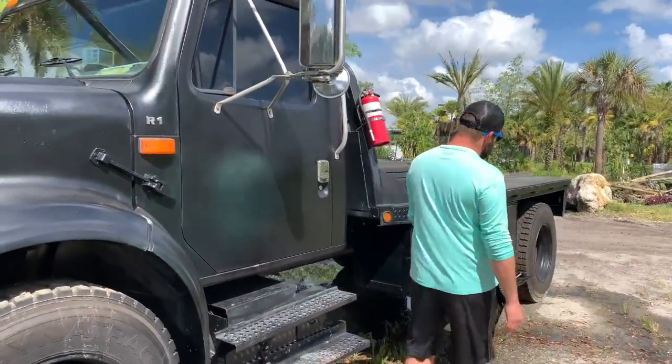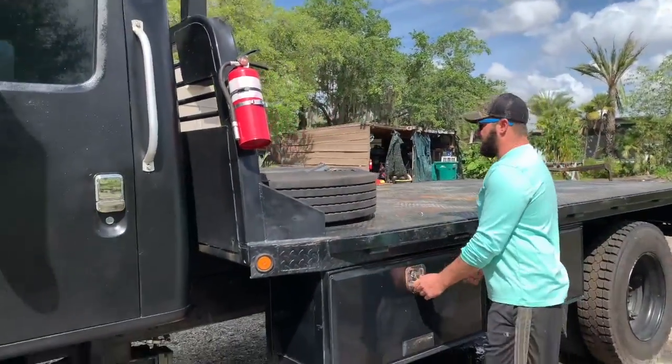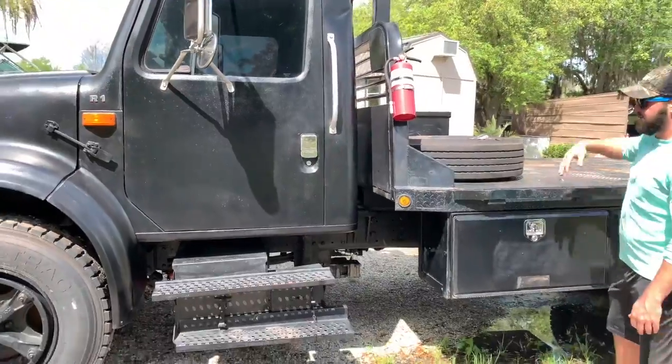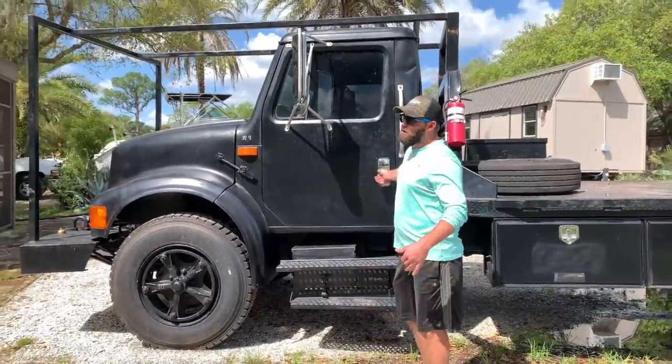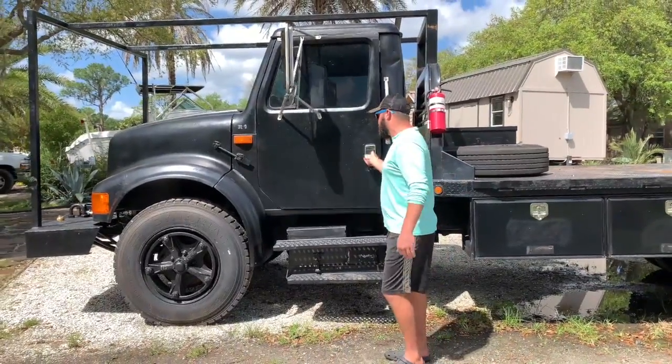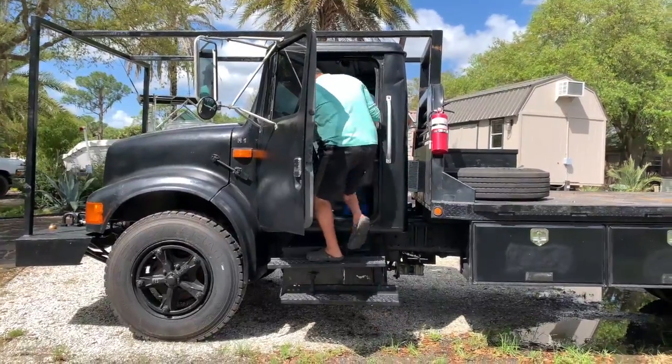But for guys that do trees, guys that do lawn, landscape work, any contractor really, anyone who needs a bed, lawnmower guy, if you are the type that can tinker with an engine and drop a new 7.3 in it, this is definitely probably the truck that you're going to want to roll with, especially for the price.